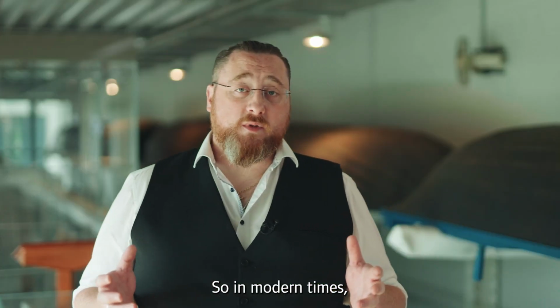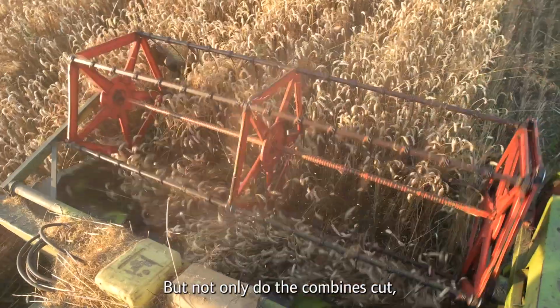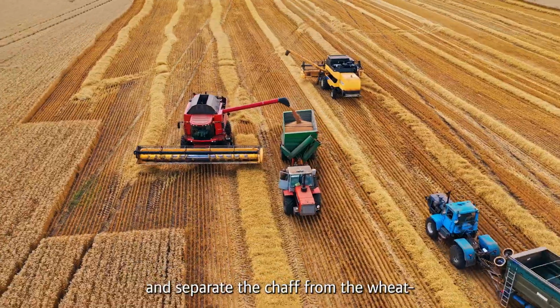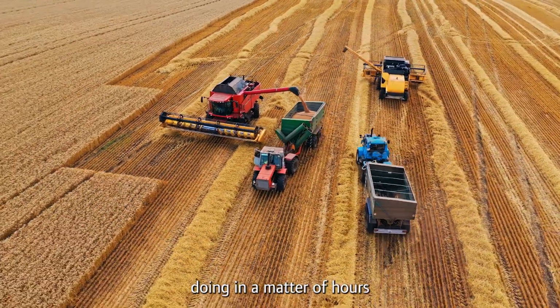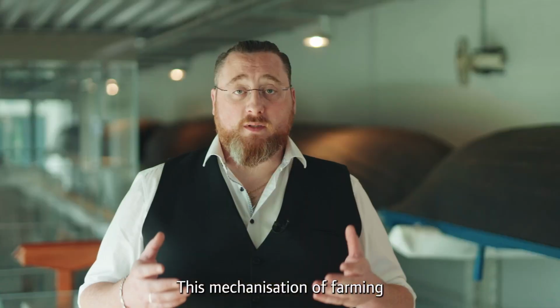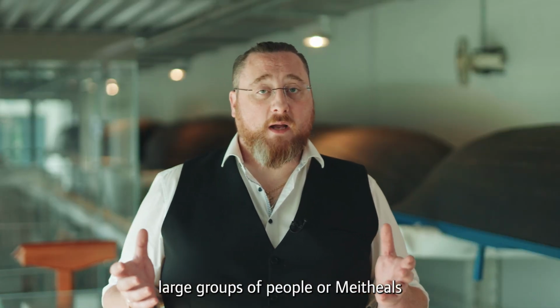So in modern times, all of the cereals are cut by large combine harvesters. But not only do the combines cut, but they also thresh and separate the chaff from the wheat, doing in a matter of hours what would have taken entire communities days or even weeks to complete. This mechanisation of farming means we no longer need large groups of people or meitheals coming together to bring in the crops.